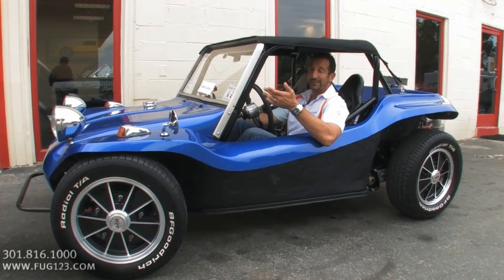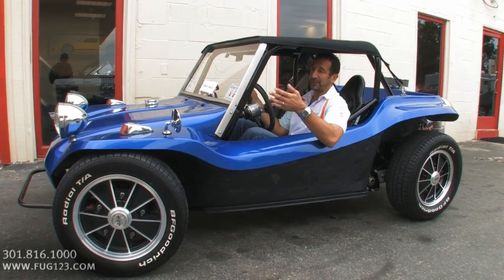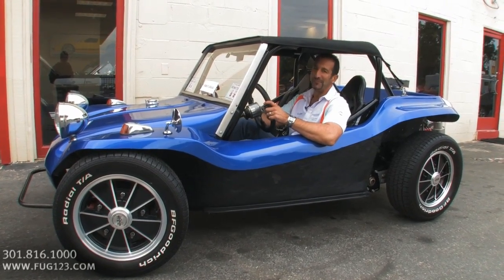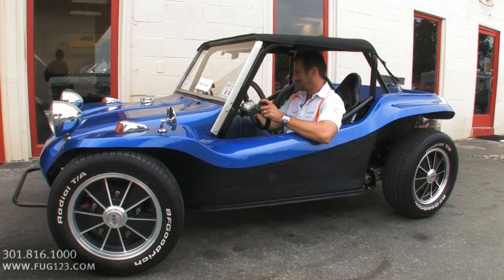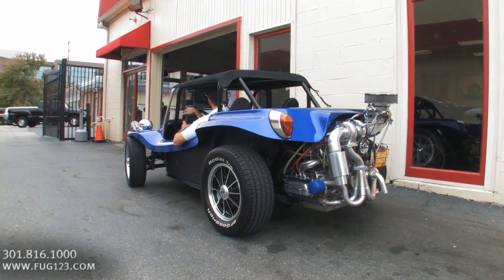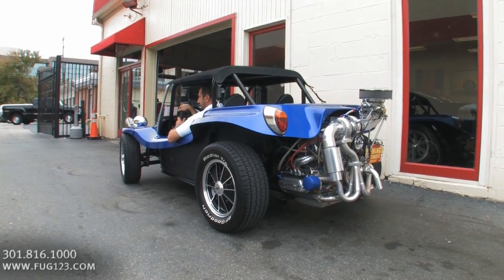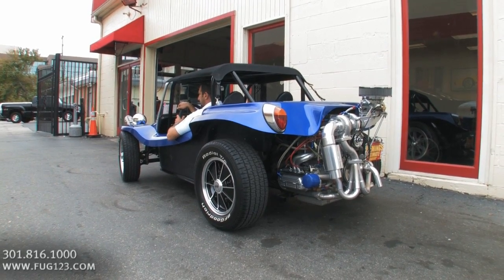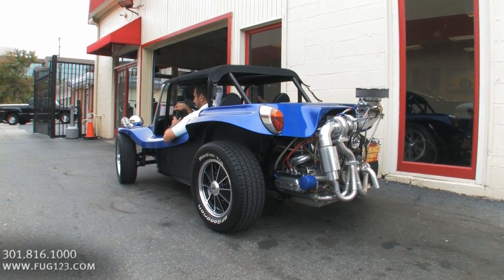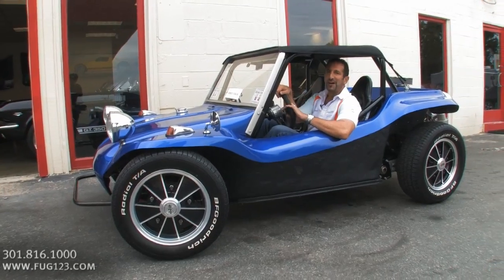Hey, part of the cool of this thing is, forget the fact that it's great looking, it's a lot of fun to drive, but the sound of this thing is wicked. So let me fire it up for you so you can hear it. This is not your father's Volkswagen.